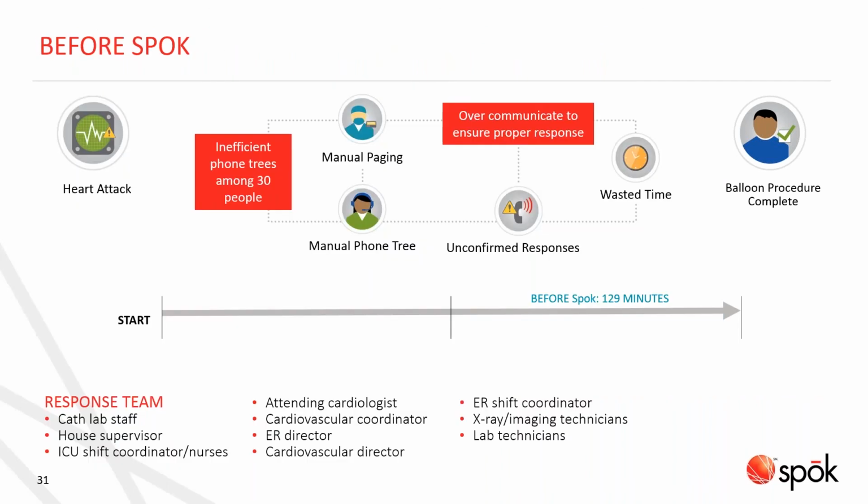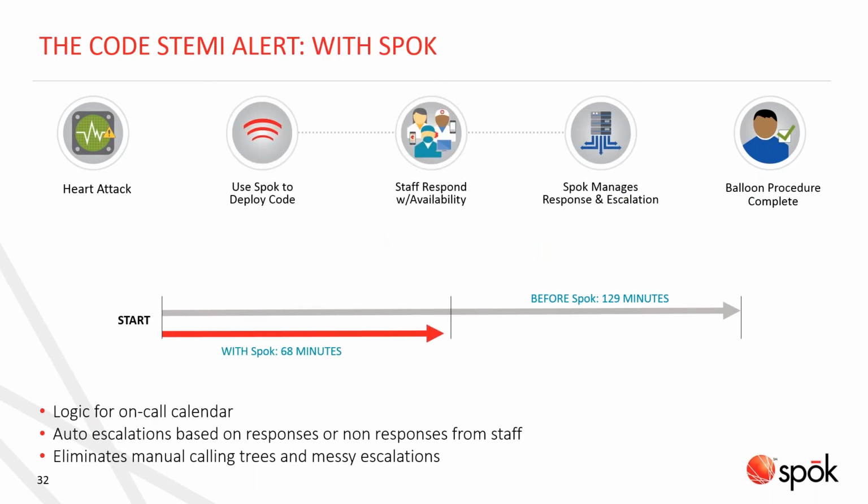Here's a model of the process they followed for code STEMIs before implementing SPOKE. So the decision to call the code was made, kicking off an extremely time-intensive and inefficient process of manual paging, manual phone trees, and multiple contacts to ensure the right response team members could be reached and could confirm their availability. All of this added up to a 120-minute timeline from diagnosis to completion of the balloon procedure.